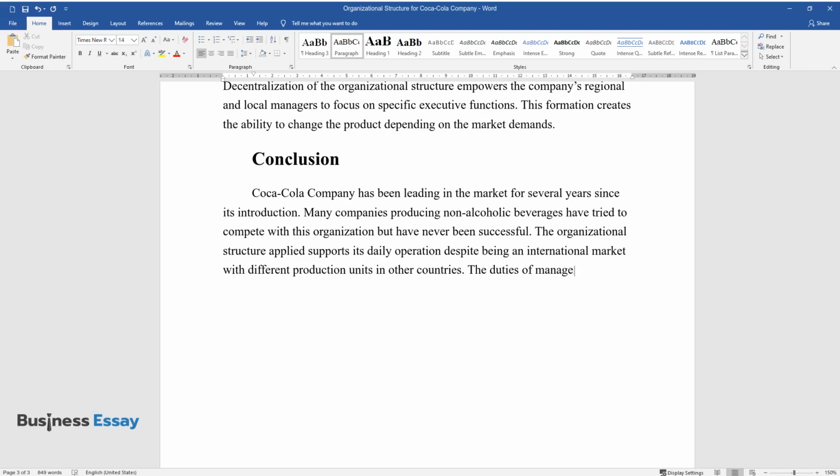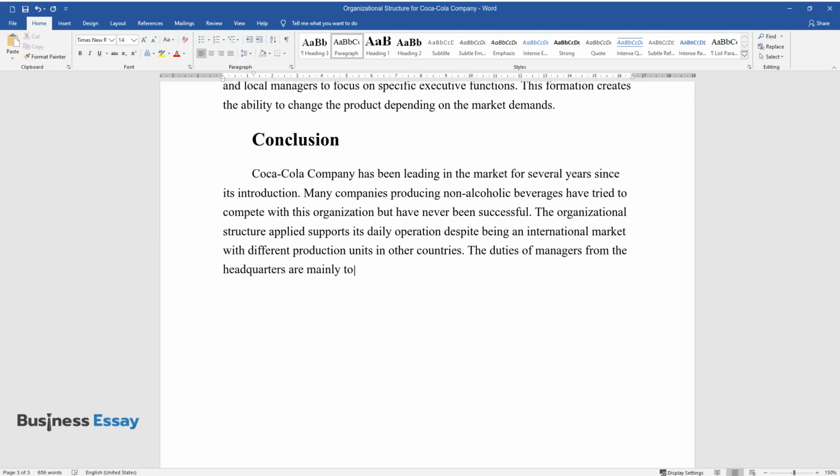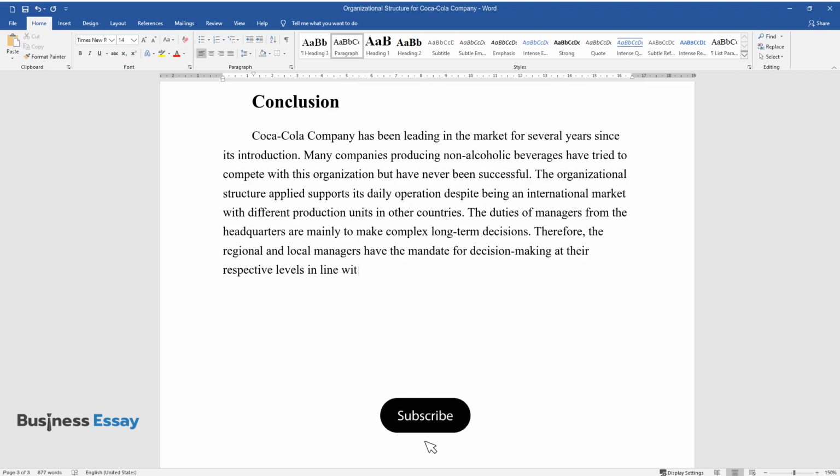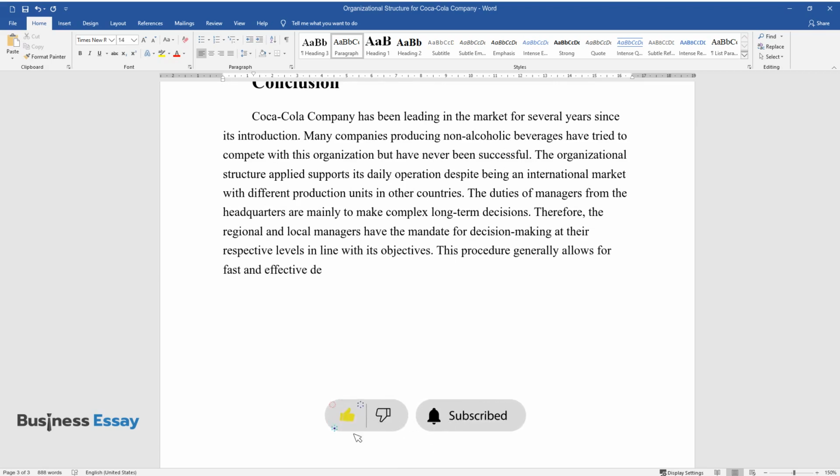The duties of managers from the headquarters are mainly to make complex long-term decisions. Therefore, the regional and local managers have the mandate for decision-making at their respective levels in line with its objectives. This procedure generally allows for fast and effective decision-making, hence making the organization flexible.